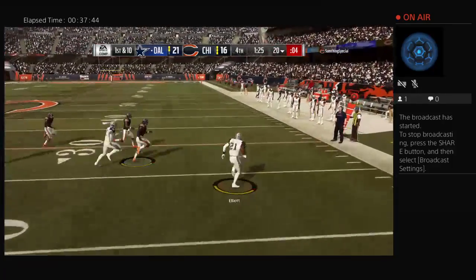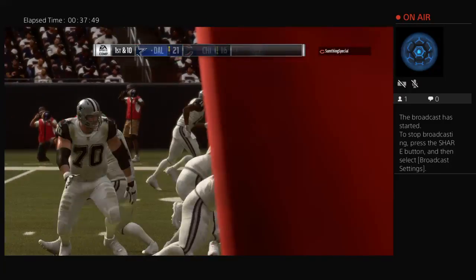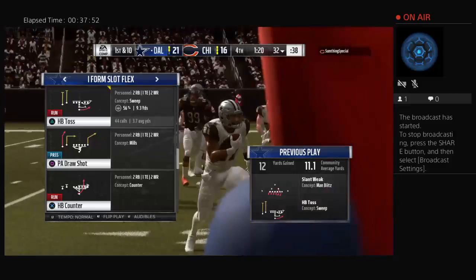Tenth carry now for Elliott. And he's going to get this one across the 30-yard line. Right off the bat, it's a first down to start the drive, 12 yards.